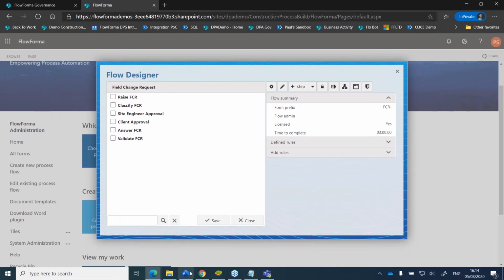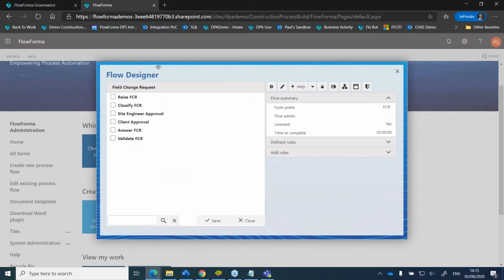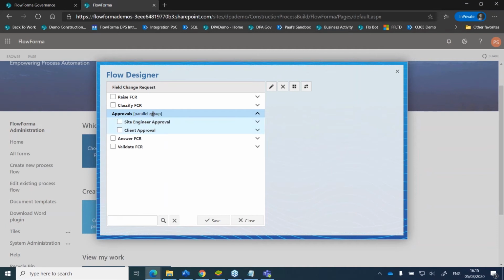Now, one of the things I noticed from the flow chart is that these two steps happen basically at the same time. So the approvals can be done in either order and they happen at the same time. So what I would do there is create a thing called a parallel group. A parallel group is simply two steps that can happen at the same time in any order. So let's go back to our workflow and I'm going to add in a parallel group. I'm going to call it approvals. And then we're going to drag this up here and include those two steps in the approvals group. Okay, so now we have two steps that are going to happen together.